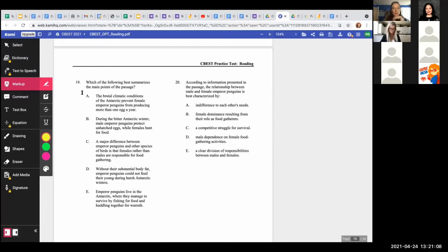Which of the following best summarizes the main point of the passage? The brutal climate conditions of the Antarctic prevent female emperor penguins from producing more than one egg. I don't think that's it. During the bitter Arctic winter, male emperor penguins protect unhatched eggs while the females hunt for food. Well, that one actually looks pretty darn good to me. A major difference between emperor penguins and other species is that females rather than males, but that's an aside note. That's not the whole idea.